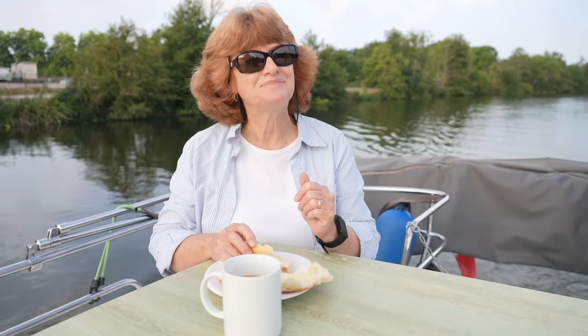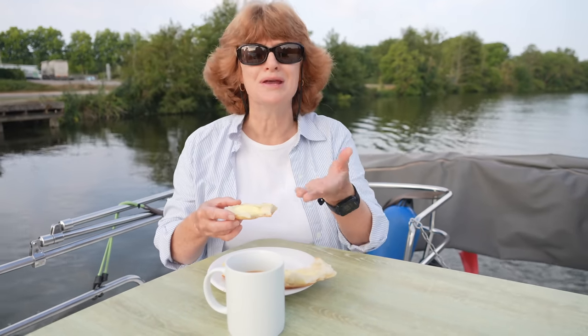This is boating. I'm at a patio table on my patio chairs. Beautiful scenery going by. Fresh Sunday baguette and some coffee. Fresh baguettes. So good, and coffee.